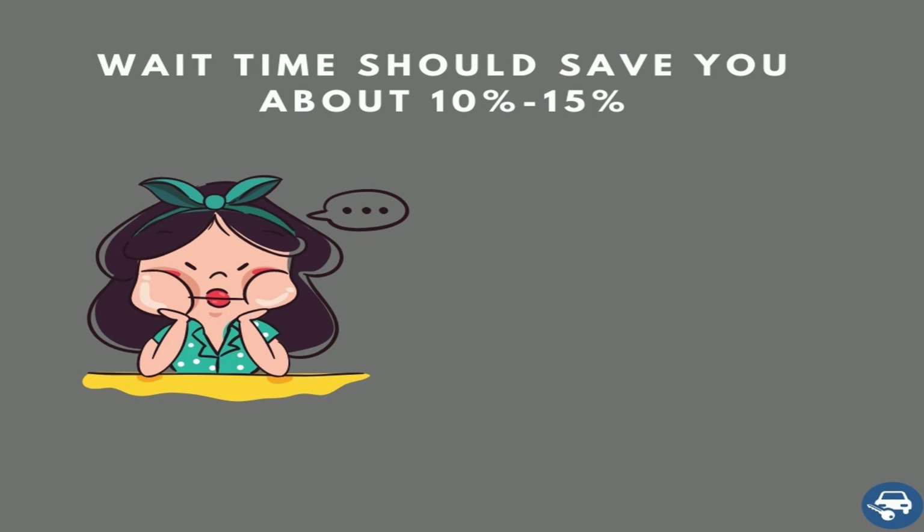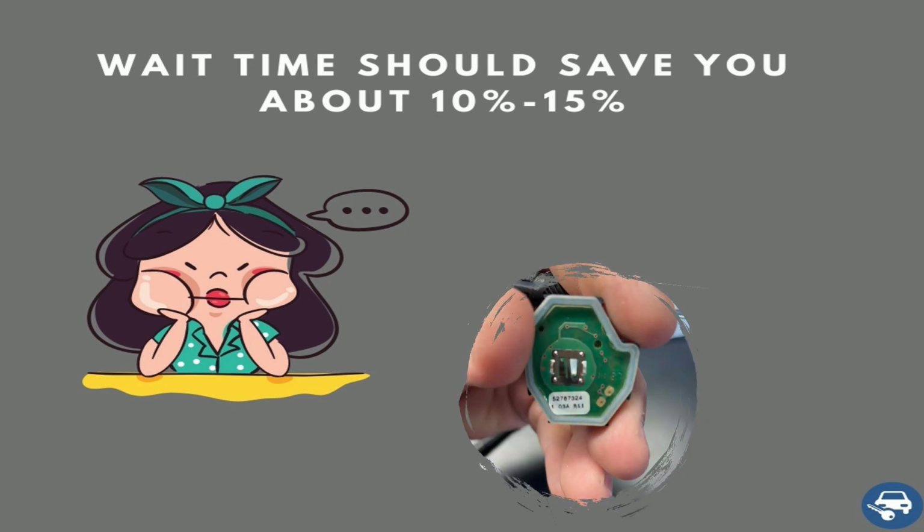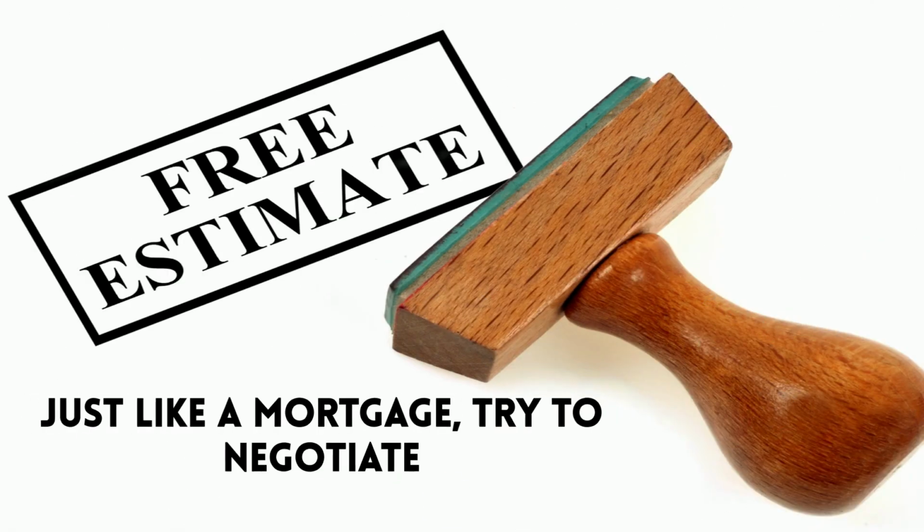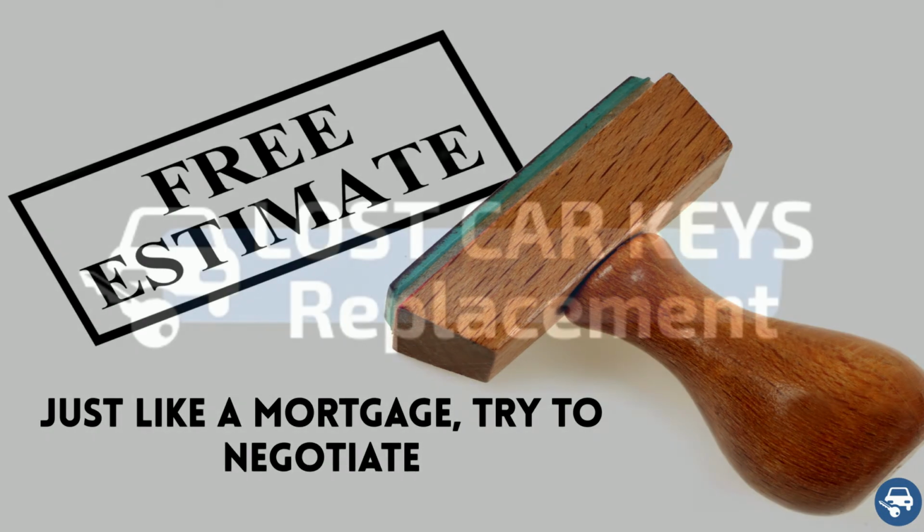Third, try to schedule an appointment, if you can wait a while. Most locksmiths would prefer to give you a 10, even 15% discount if you can wait while they finish another job. This way, it can work out for everybody. You get a discount, they get a job. Ask for it. Don't be shy. Finally, just like a mortgage, try to negotiate. If you find a better quote, tell them. Who knows? Maybe they will give you a better one.